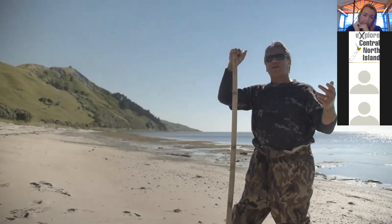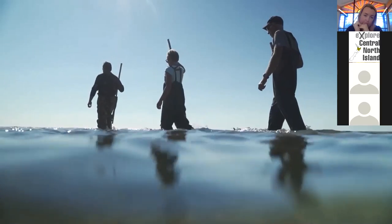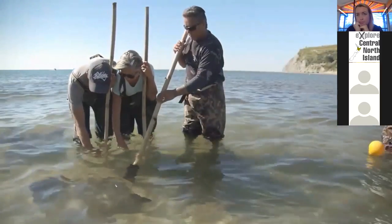It's getting harder and harder to see animals in their natural environment. You know, you can go to marine reserves, but that's a protected environment. This is a natural environment where the animals come and go. You can interact with them in a natural setting. I think myself, when you're well travelled, you know it's not normal for a big wild animal to come up and sit at your feet.